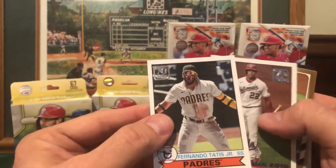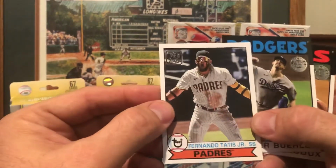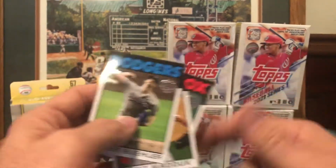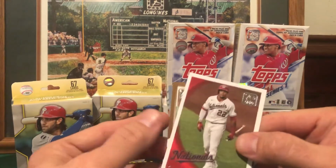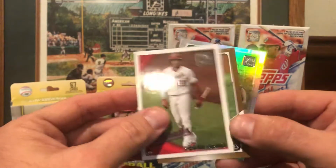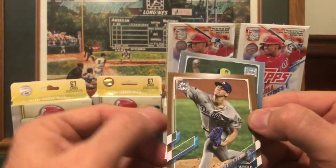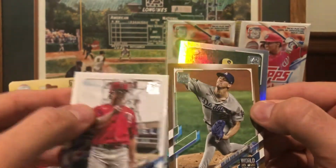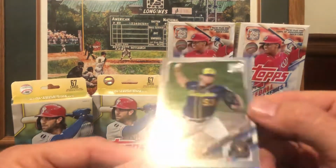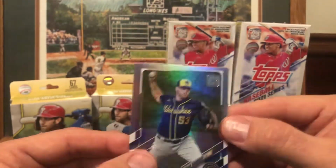Some more cards based off of old cards. Fernando Tatis, Walker Buehler, Greg Maddux, Roger Clemens. And again, showing my lack of knowledge of new cards. This looks different than the other cards, so I'm not sure what that is. Again, this one has a gold border versus the white borders. And then again, I don't know, is this what a refractor is? It looks like it to me. So it's one of the Brewers there.